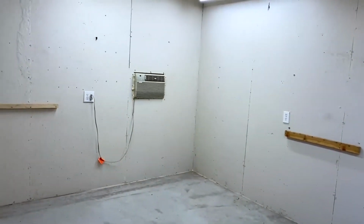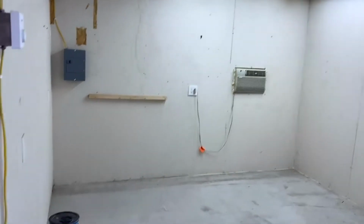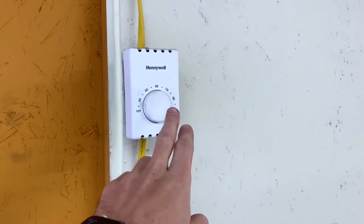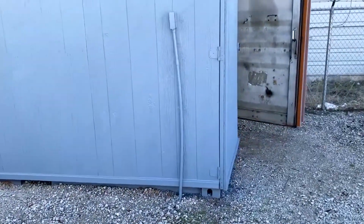He had heating and cooling in these sheds. So there's the AC unit, and then he also had a little space here that was plugged in right there, and came up to this thermostat and would turn on and shut off, you know, as it cooled off. And so that's on a foundation. And then he also had this shed back here.